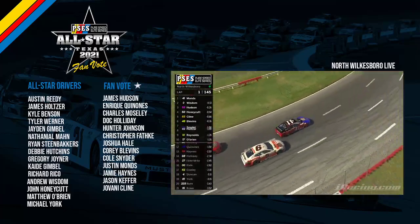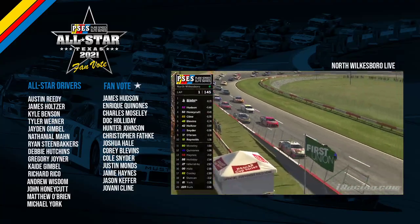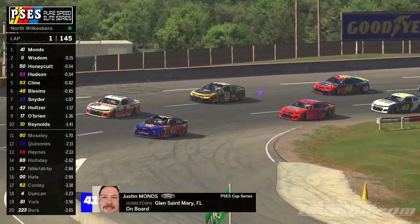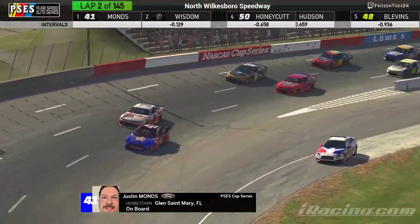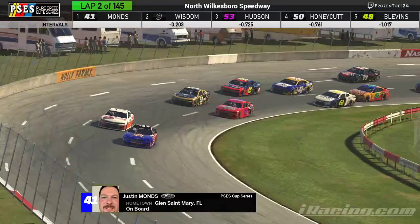Mons with a great start with Andrew Wisdom on the outside. I love how he is holding that out there. Take a look at that, Jordan. Yeah, that outside line is going to be a prime position to fight off and to attack. If you can get to that outside quarter panel down the straight or into the corner, you're going to have a great launch off of that corner. And Andrew Wisdom fighting hard on that outside line. He wants that track position.